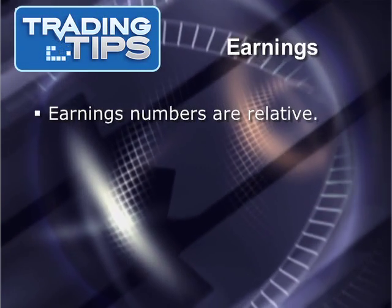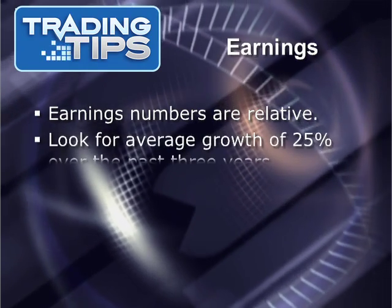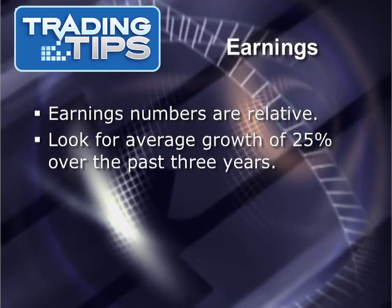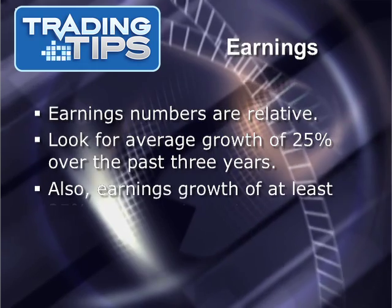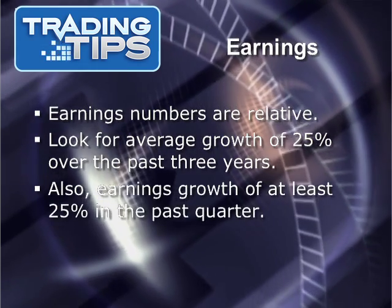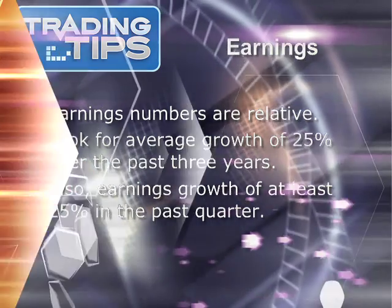How much in earnings? Well, that's all relative, but in our screening process, it's best to find stocks that have produced at least 25% earnings growth on average for the past 3 years. What's more, we can further screen out any companies that haven't had earnings growth of at least 25% in the very most recent quarter.